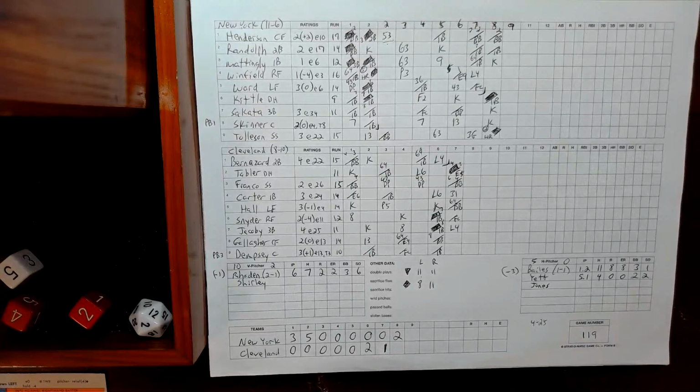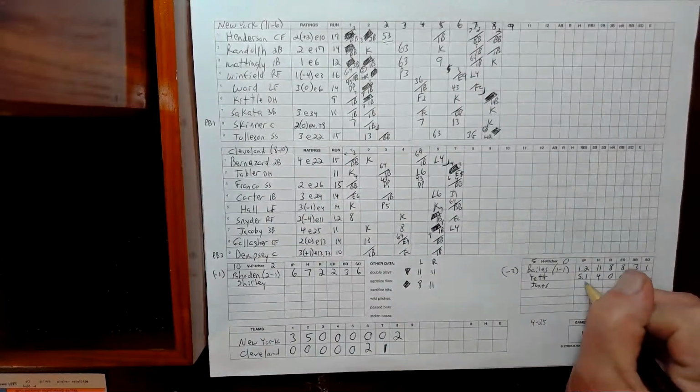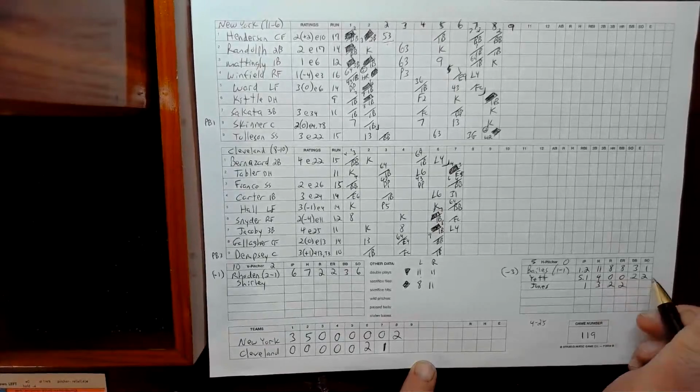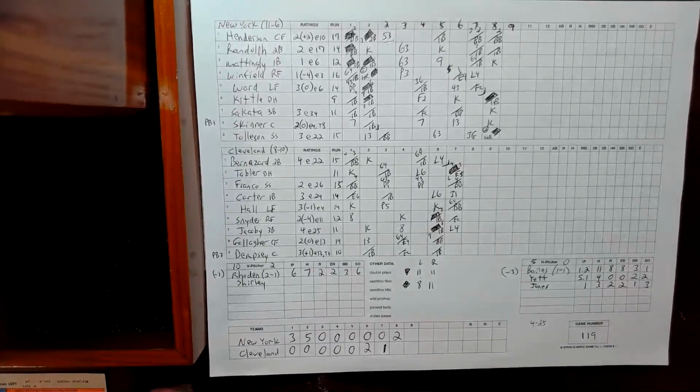If you pitch Jones 2 innings, he won't be available tomorrow. So they're going to use Camacho in the top of the 9th. Although I'm tempted to use a position player to save the bullpen. That's another possibility. So Doug Jones is going to go 1 inning. He's going to give up 3 hits and 2 runs, which were earned. 1 walk and strike out the side. So Bob Shirley back out.